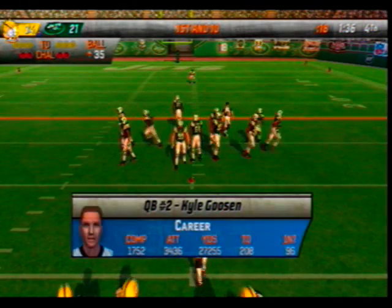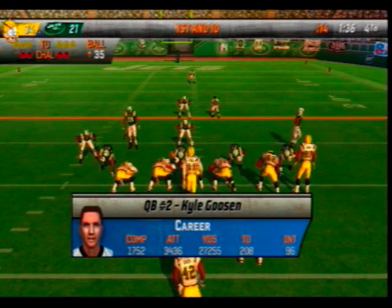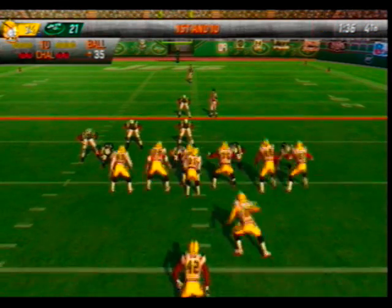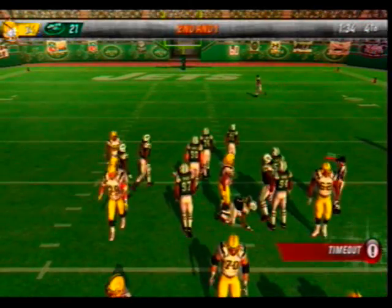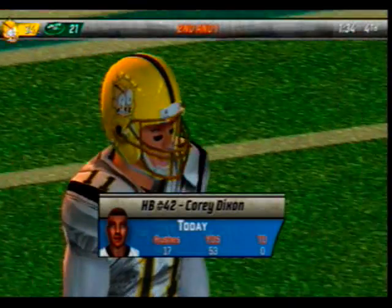They'll start the drive at the 35-yard line. First and ten. Over to the right. The Jets come out with eight guys in the box. Receives the handoff. Baker is there for the tackle at the 26-yard line. Picked up 9 on the play.